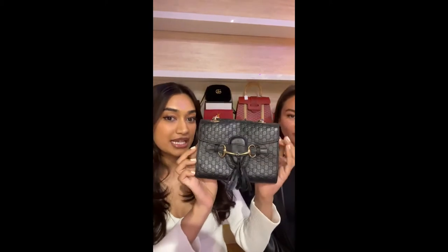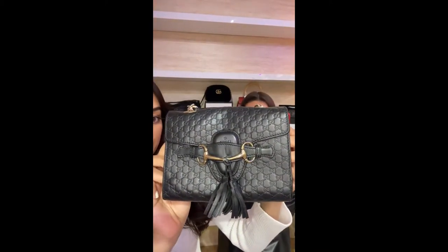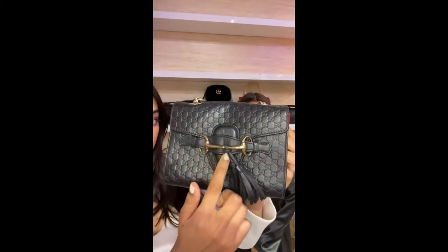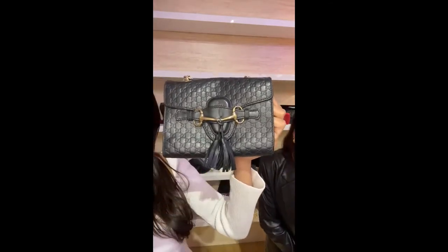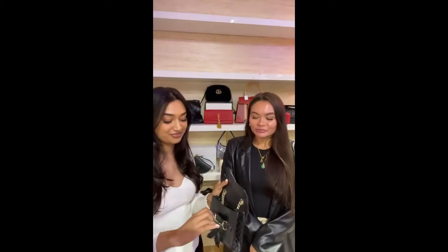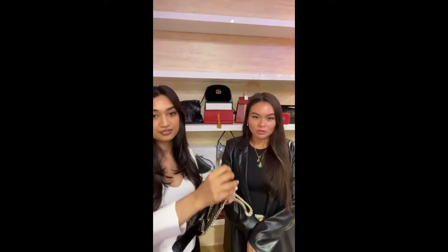Hi everyone joining. So I'm gonna start off with this amazing Gucci crossbody bag. It's in this Gucci Sima print. You can see it's so nice, black leather, and it features the horsebit and the lovely tassel. I love this bag. I think it's super cute. It's a good starter bag. I agree. It's a cute size as well. It's a little bit smaller than the Gucci wallet on chains that you see.